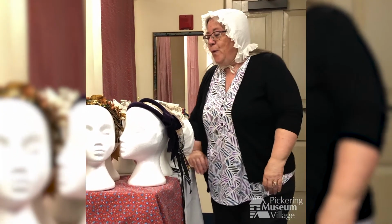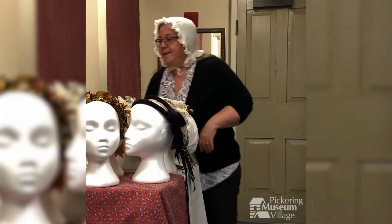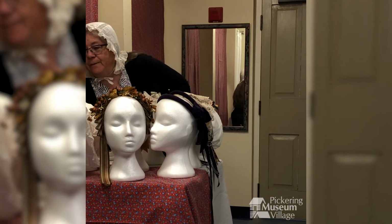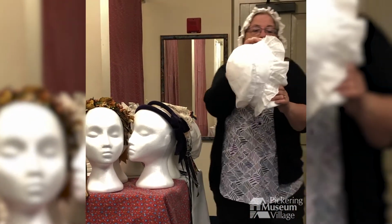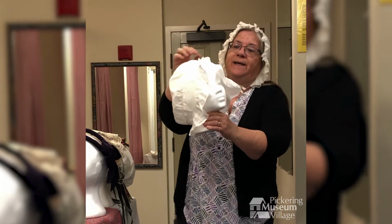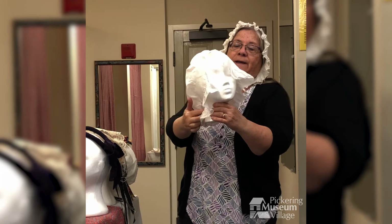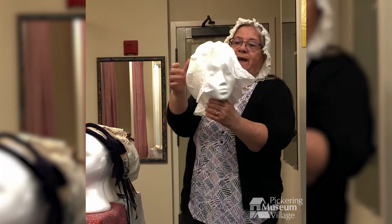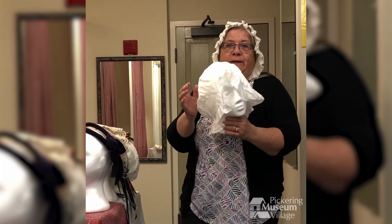And why did women wear these caps anyway? Well, there's a couple of good reasons for this. Number one, this is a cap from the Revolutionary War period, so say about 1770 to 1790. And sometimes women would wear a ribbon across the brim here. And this kind of cap, the hair would be kept a lot cleaner if it was worn in a cap.